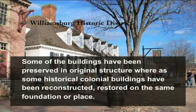Some of the buildings have been preserved in original structure, whereas some historical colonial buildings have been reconstructed and restored on the same foundation or place. City tour to Williamsburg and heritage walks are the most convenient ways to explore and know about the history associated with colonial Williamsburg.